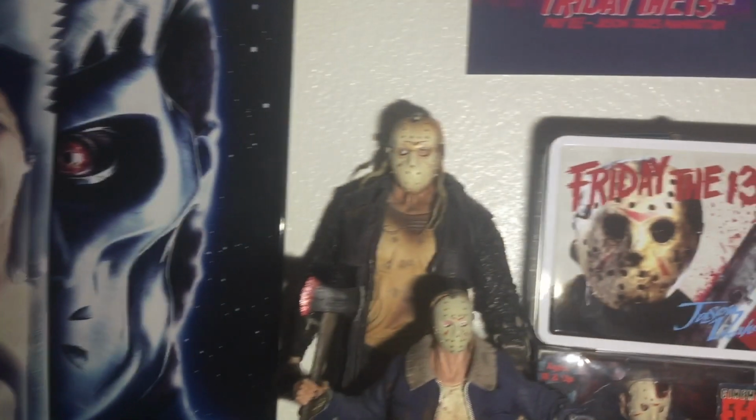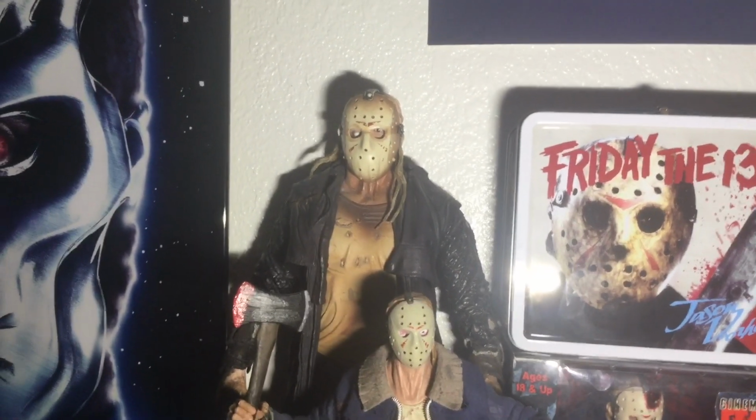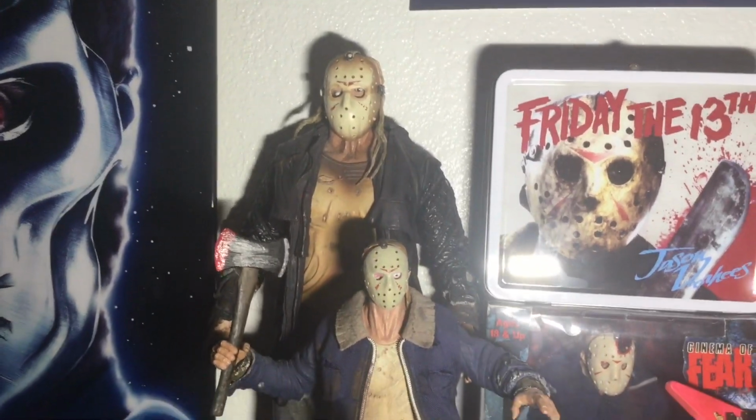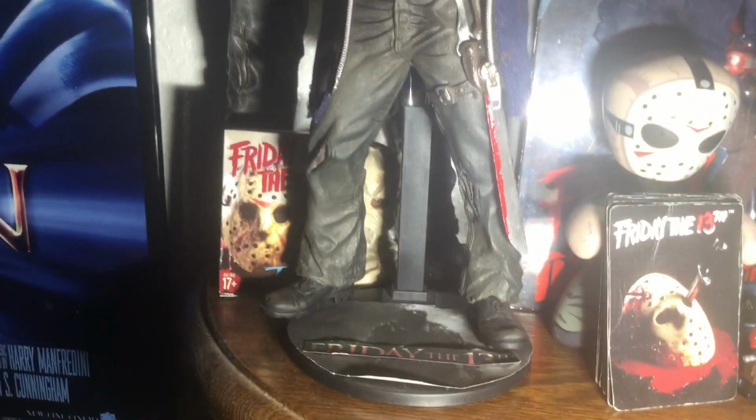Panning over here we have the NECA 18-inch reboot Jason. This guy still holds up to this date, and I love him. Then we have the Mezco 12-inch reboot Jason. Made a little custom stand for him there. I know it's cheap, but whatever.